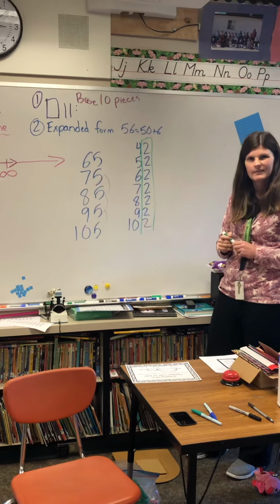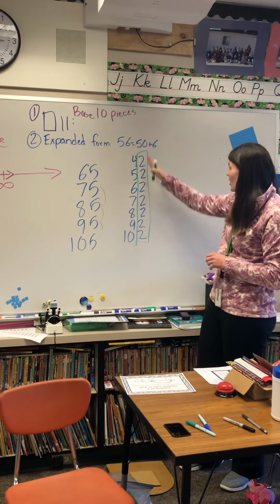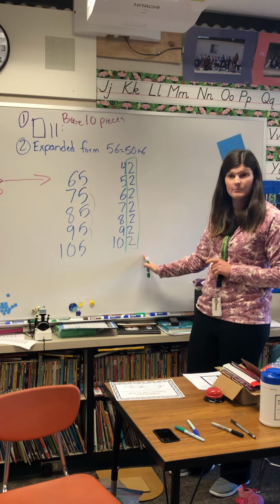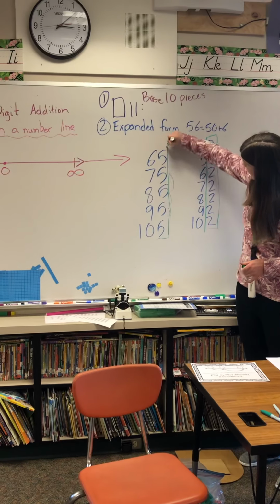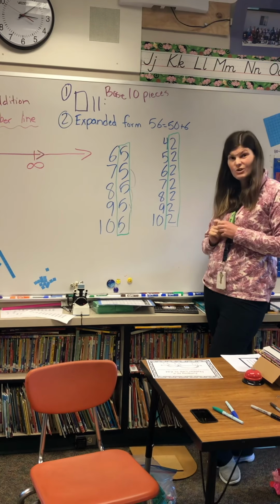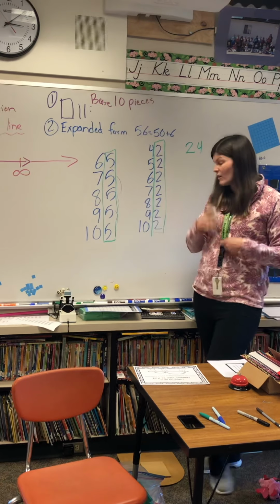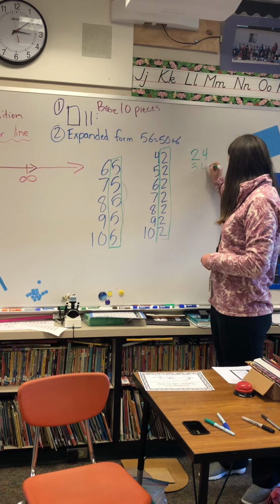Our ones. So in order for us to get really good at jumping on the number line, we have to know that when we're adding by tens, our ones are going to stay the same. Okay, same over here. Do you see how over here I have the same number in my ones place? In order for us to do that, if you're at the number 24 and I tell you to add 10, I don't want to see you actually add 10 with your fingers. I want you to immediately be able to say it's 34.